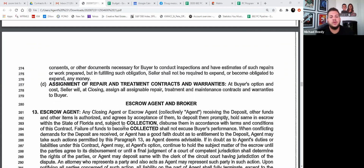And it says the assignment of repair and treatment contracts and warranties at buyer's option and cost. Seller will, at closing, assign all assignable repair, treatment, and maintenance contracts and warranties to buyer. So if I had the house tented and the termite company has a transferable warranty, but there is a cost associated to the transferable warranty, line 277 says who's going to pay for that transfer, the buyer or the seller?